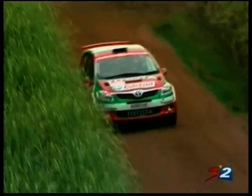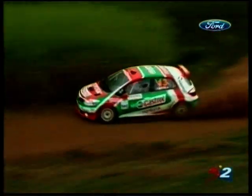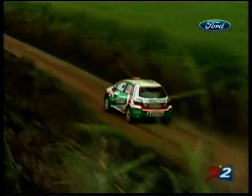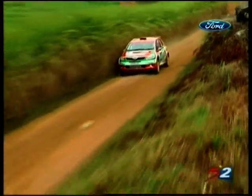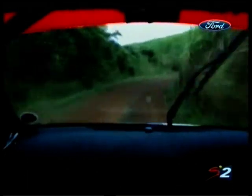Also getting used to each other, really, Leroy Poulter and Elvine Coetzee. Elvine, of course, the daughter of the legendary Cassie Coetzee in South African rallying circles. They're currently in the top 10, but this looks like a very, very good stage time, and in fact they would finish 4th on the stage.